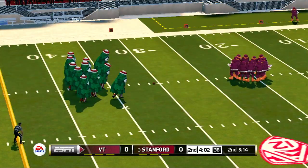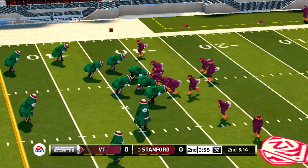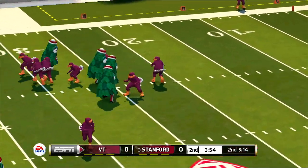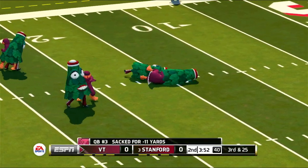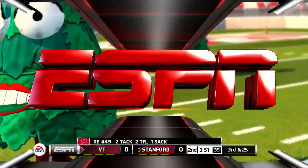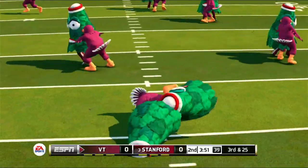So it'll be second and 14 after the setback. Take four, take four. Go, go. They bring him down. I think that one's on the offensive line. They've got to do a better job of holding their blocks, or else this quarterback's going to be pulling turf out of his face mask all game.